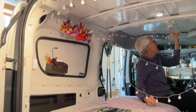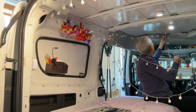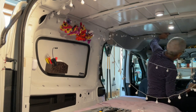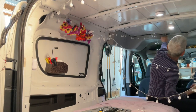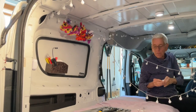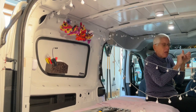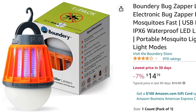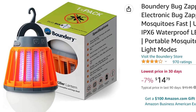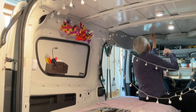I must say that these 3 lights don't even give me the light that I really want sometimes. Most of the time, yes, but not all of the time. But that bug light that I have, that little bug zapper with the light at the bottom, that orange thing. I forget the name of it, but I'll put it right here. That gives very good light, and that was very useful for me.